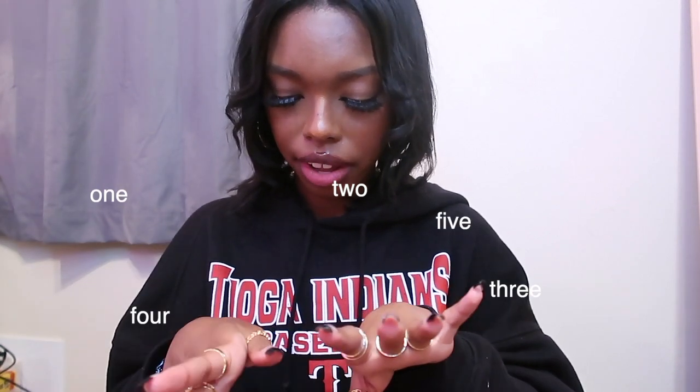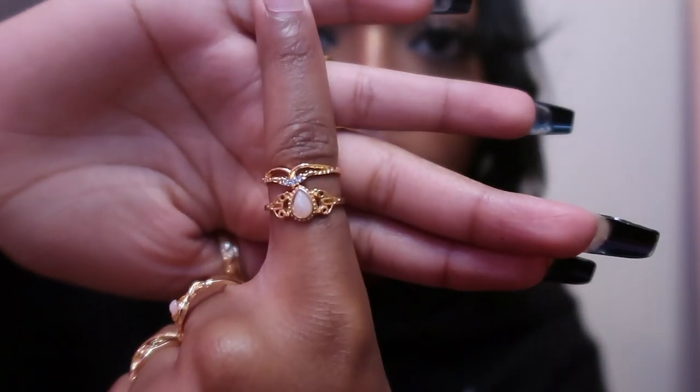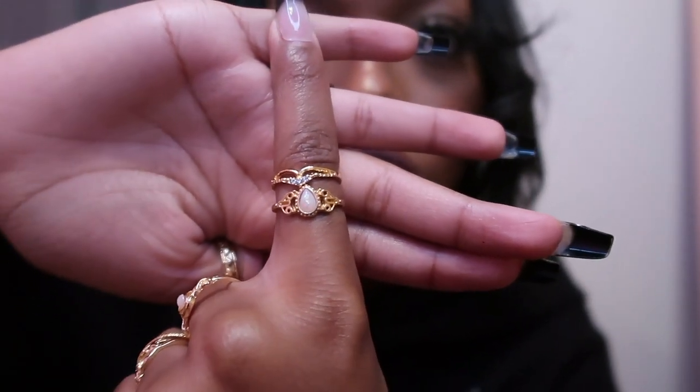They are so cute. Let me show you. I don't know if you'll be able to see it, but let me see. 1, 2, 3, 4, 5. 5 of these are iridescent. I think you can see it. It's so pretty. I love it. Here's another one.